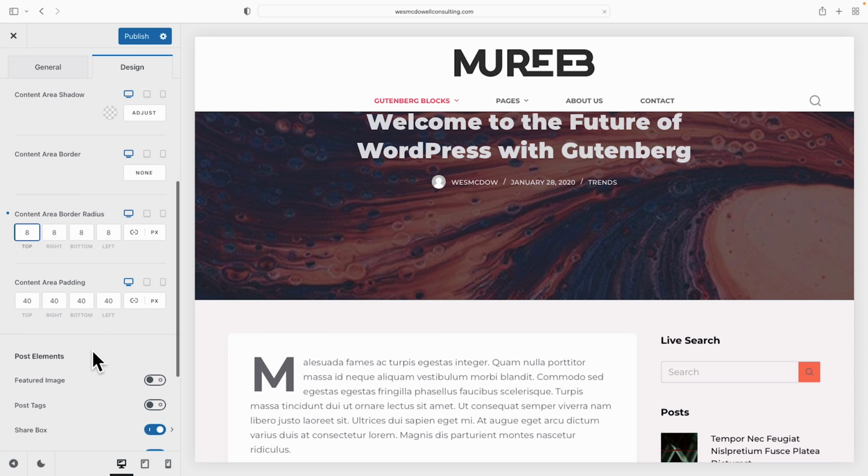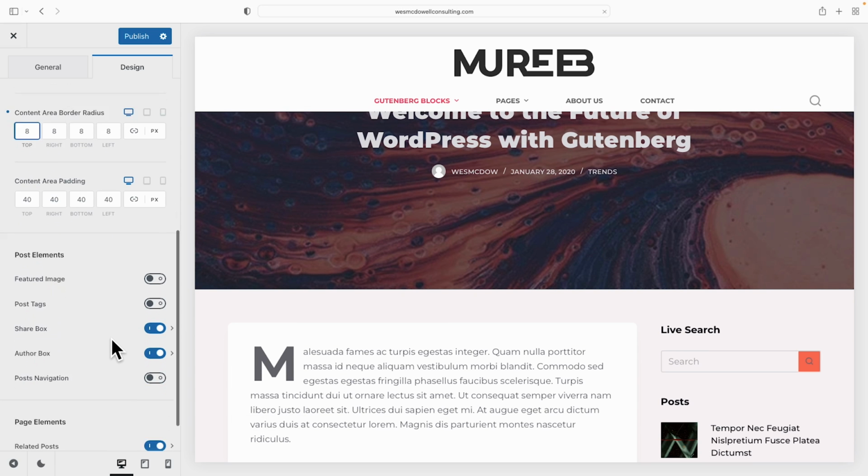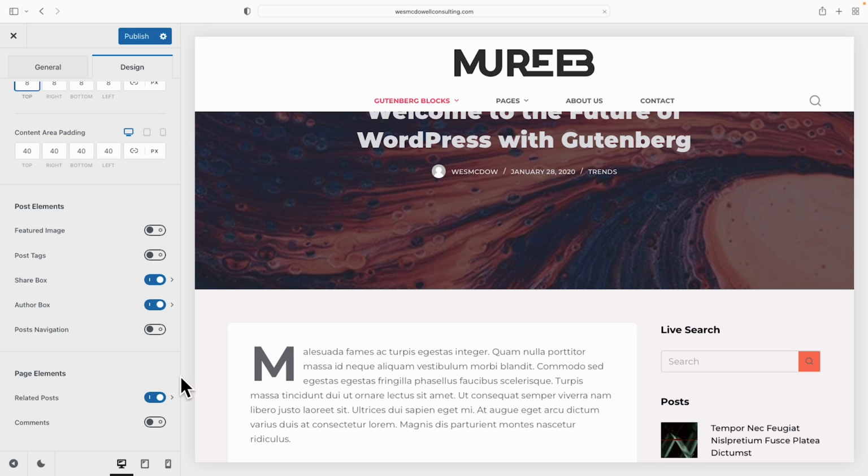Then content area padding. So padding refers to the area right in here, from the edge to where the words start, that's padding. It's about 40 pixels wide right now. Looks good to me. I wouldn't change it. And then scrolling down, yeah, nothing really more here.